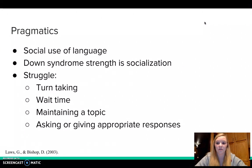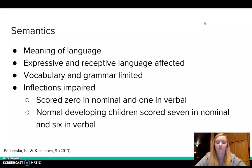Pragmatics is the social use of language. Down syndrome strength is socialization, I feel like. From the paper, I actually know that socialization is one of the strengths. They struggled with turn-taking, wait time, and maintaining a topic, and also asking or giving appropriate responses, though. So those are the areas they did struggle with for socialization.